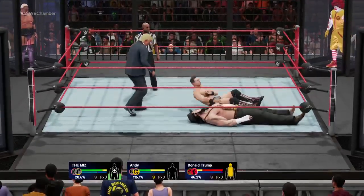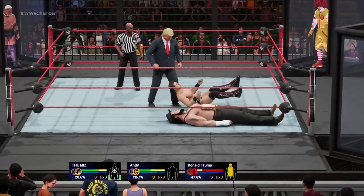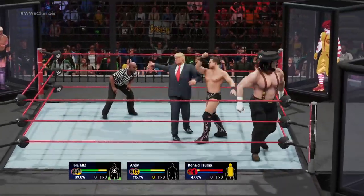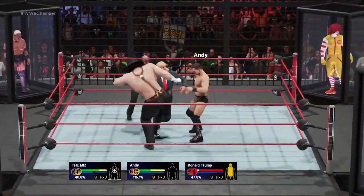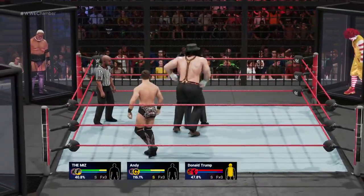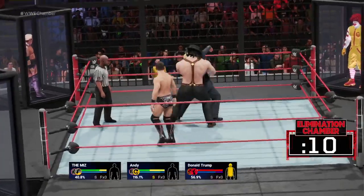When we discuss the Elimination Chamber, the easiest way to put it is every square inch of chamber inflicts tremendous damage on the human body and psyche. The Elimination Chamber provides a type of brutality that takes years off a superstar's career or could end that career in the blink of an eye. Who's it gonna be?